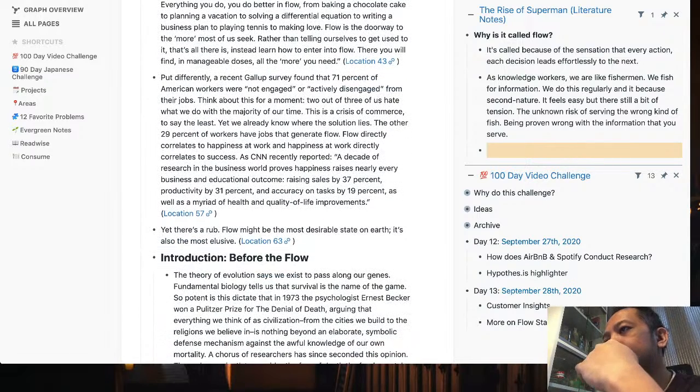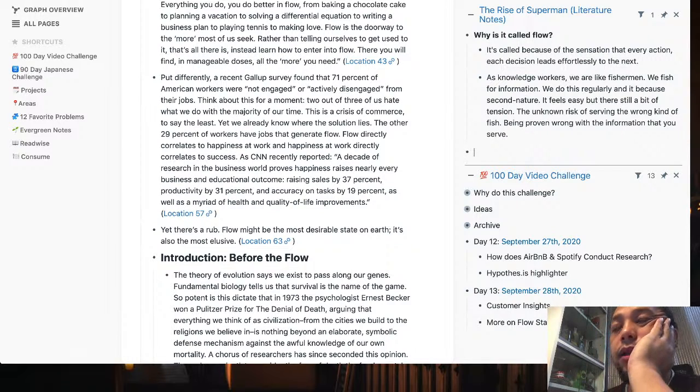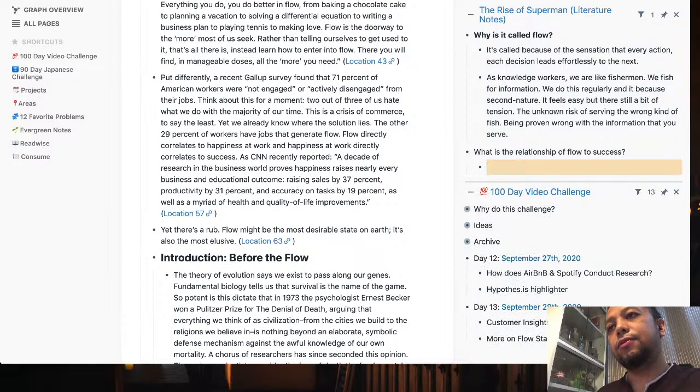70% not engaged. We already know the question. The other thing that we want is to generate flow. Flow directly correlates to happiness at work, and happiness at work directly correlates to success. What is the relationship of flow to success? How is flow tied to success?